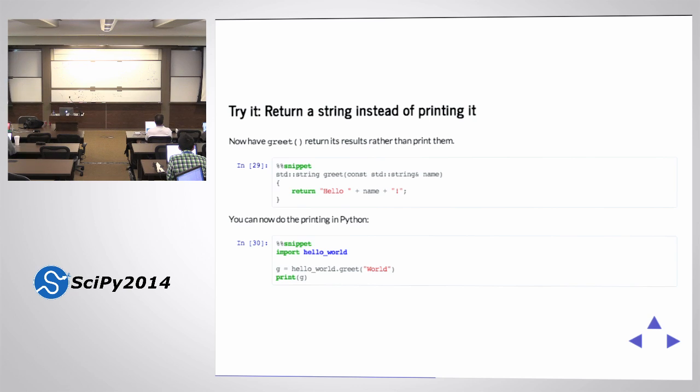It works. Oh, no, so it's printing it, and then... I'm not sure what it is. Oh, wait, can you show me your C++ file? Oh, no, so for the slide we're on now, you should be returning a string from this function instead of printing it out. So go ahead and change it to something where the greet function returns.